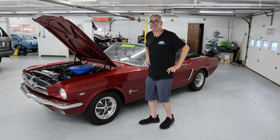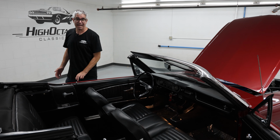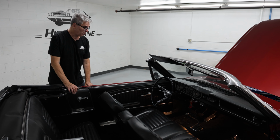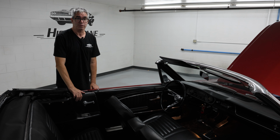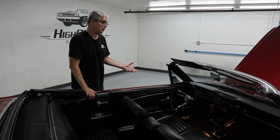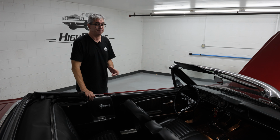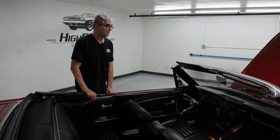Let's look inside. Now, we all know the story about how Lee Iacocca, who was an executive at Ford, was kind of the father of the Mustang, and he really was good at maximizing platforms to become more than they were born to be. The Ford Falcon is the underpinning of the Mustang, but the Mustang is a much sexier body, a much more exciting body, and these things sold amazingly well.